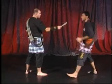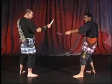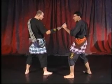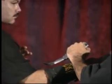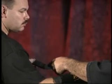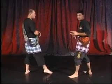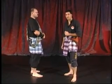So again, from long distance range, we cannot touch each other. Even extended, we can't reach each other. So when either one of us takes a step in, we're now at close range, close quarters, and with one small movement of changing from retracted to extended, I've changed my posture and have come to extreme close quarter range. So there are basically, again, only two postures when training with the karambit: long range and close range.